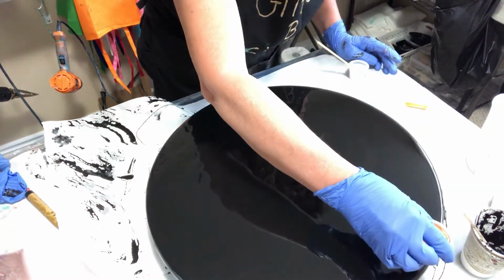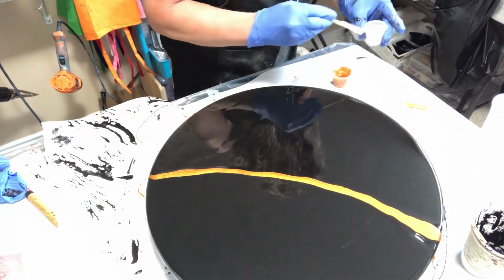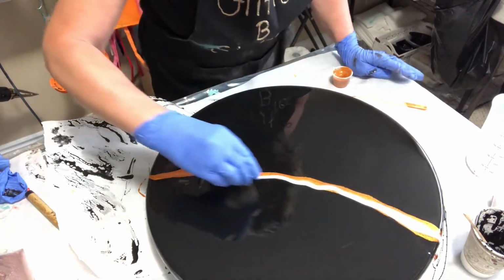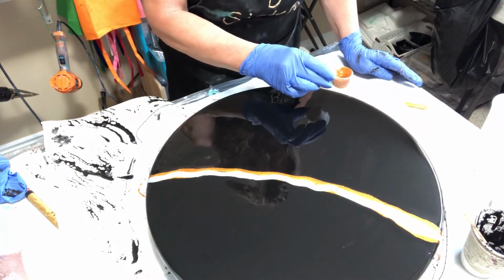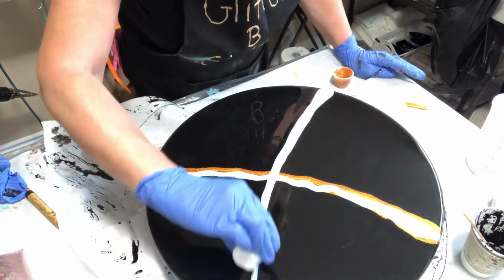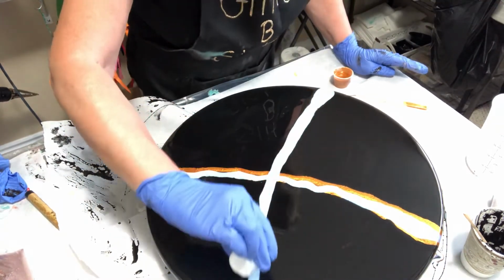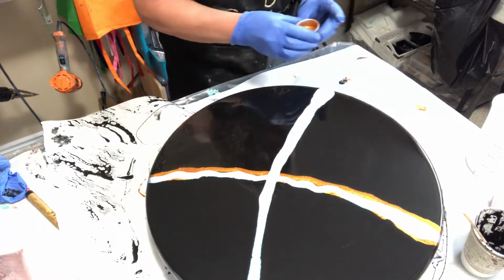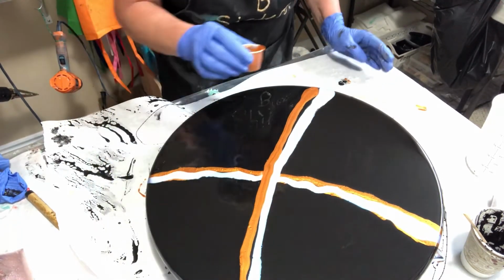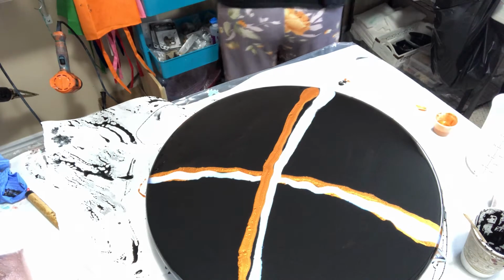I'm going to go this way with the gold, and have the blue on top. And then I'm going to go this way with the blue, which right now still looks white, but it's starting to change into its blue, and have the gold beside it. And I have a bit of gold left, so we'll see what we're going to do with that in a minute.